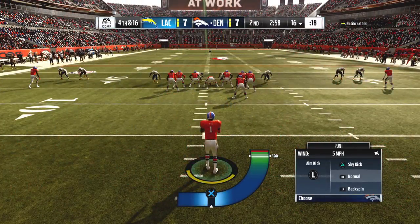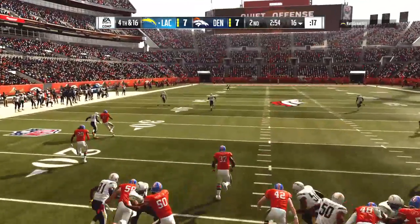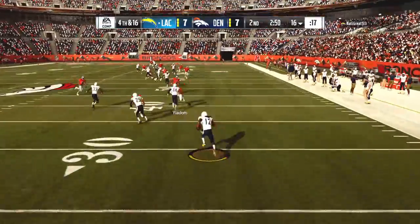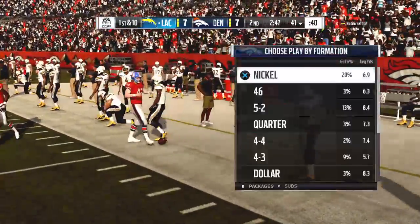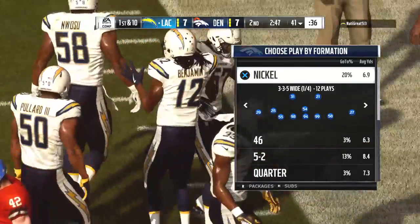So on fourth down, here's Marquette King to punt it away. Travis Benjamin deep for the Chargers. It's taken to the 26. And just shutting him off there. Well, he wasn't too far from breaking that. Officially, give him 15. And it'll be Charger football here as they take over.